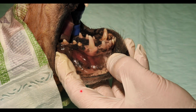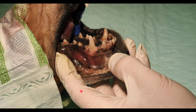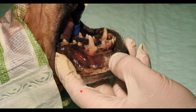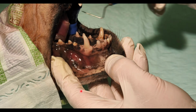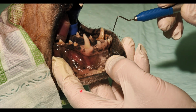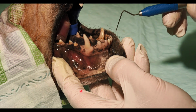So the next step is the oral exam. In my opinion, it is the second most important step of a cleaning, because you find so much pathology that needs to be treated, and that's really where you make a difference in the health and welfare of your patient. So you want to do a complete visual exam. Make sure you check the cheeks, down the throat, and under the tongue. But the really important thing is to use your periodontal probe. And you want to check every surface of every tooth. You don't mark everything, but you want to make sure that you're checking every surface of every single tooth, because you can't see pockets.